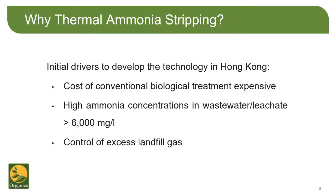So there are several drivers that led to the development of this technology. The original ammonia stripping plant was built to process leachate. But since that time, we've expanded its capabilities to a number of other wastewater streams, such as thermal hydrolysis, anaerobic digesters, and wastewater treatment. Our first plant, which was developed for Suez, processes ammonia levels of over 6,000 milligrams per liter. Biological processes were used previously at this site and proved to be expensive due to the chemicals involved in the process.